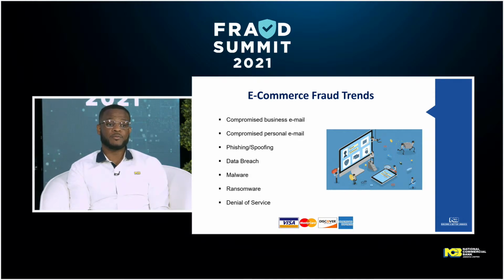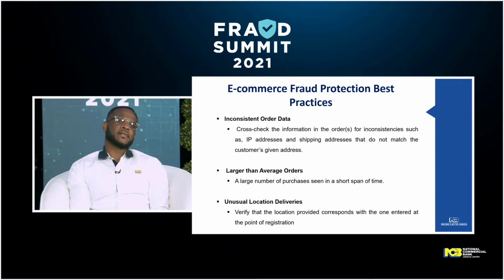Ransomware is on the rise as well. We have seen a significant increase in that, especially since COVID, and denial of service attacks. So what are some of the things that you can do to minimize e-commerce fraud on your platform?